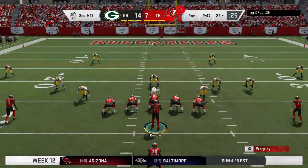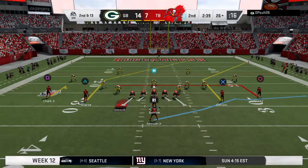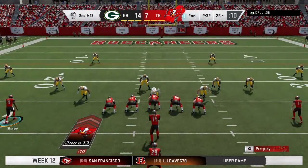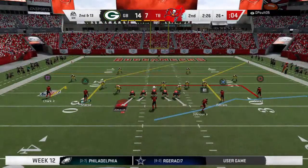Here we go. 18 Gators. It's our time. It's our time, guys. It's our time. Check, check, check, check. Come. 58's the money. 58's the money. Who that? Who that? Get it.